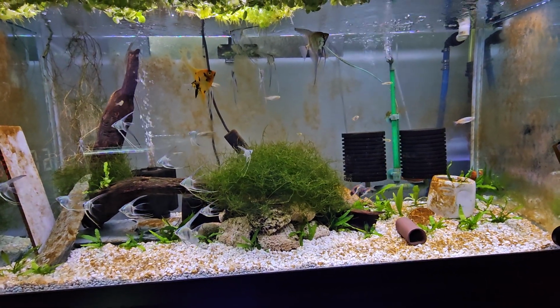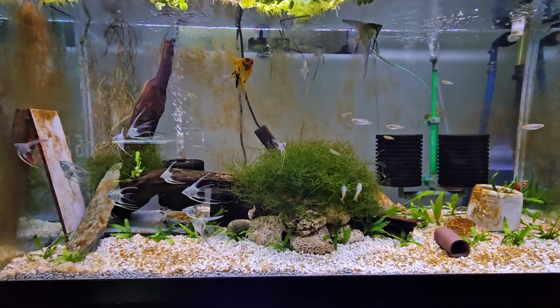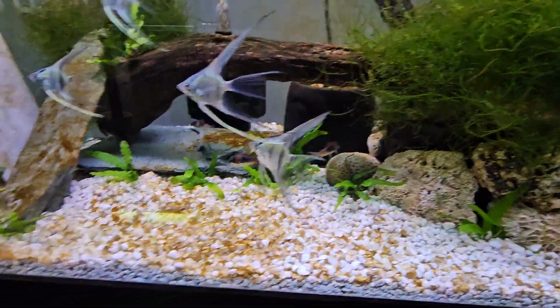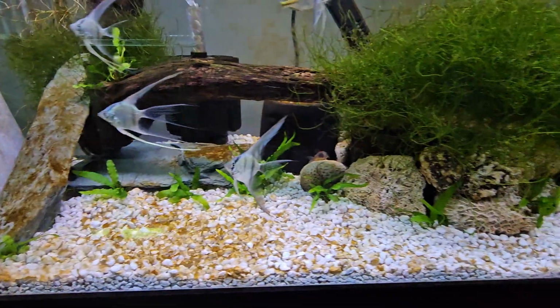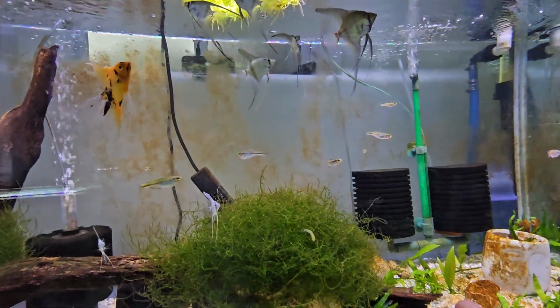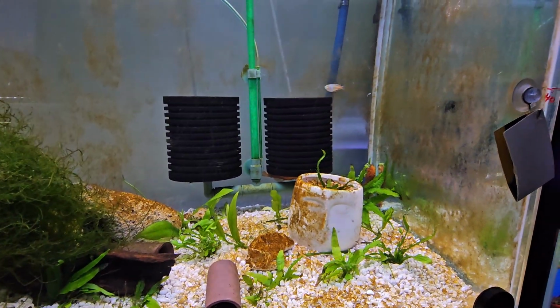I had to split them up because they were getting big, and it's a good place for them to grow out. Also, the orange Venezuelan catfish. There's a few of them in there as well. They're swimming about. That's it. Besides the rainbow fish and everything, I think that's all that's in this tank. The pair of super red plecos.